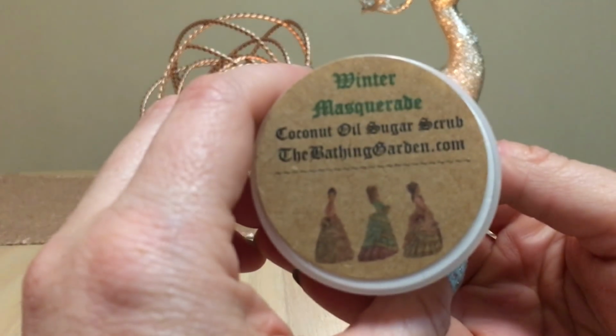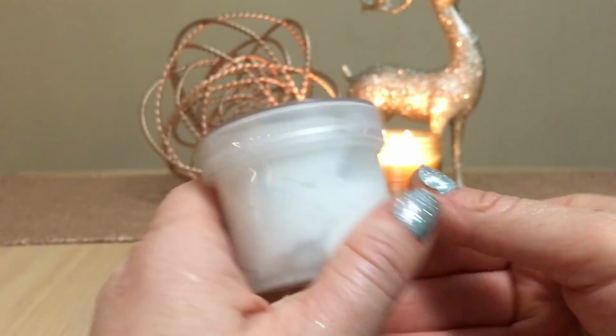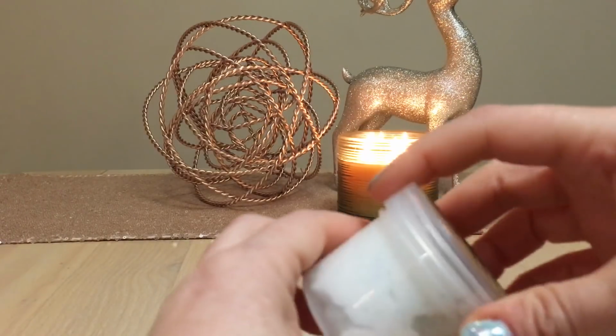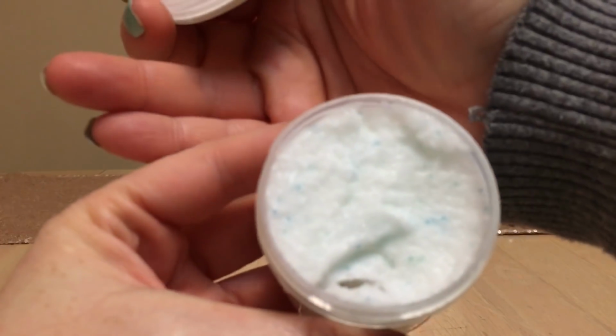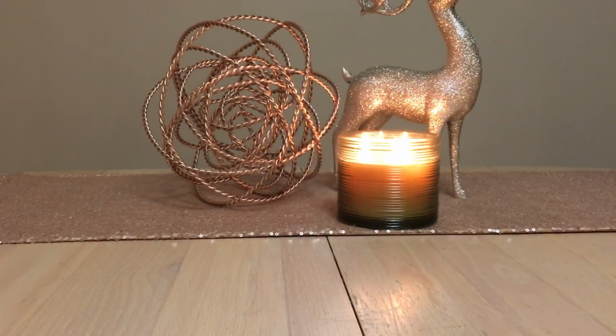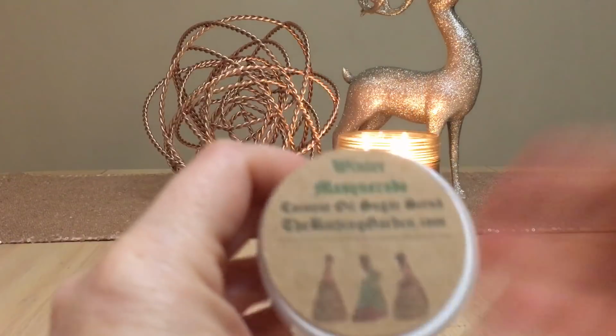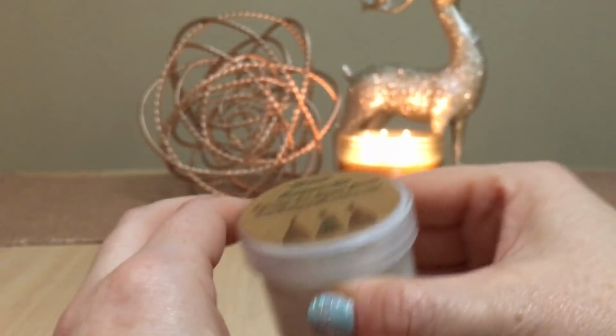I open it up. It's Winter Masquerade, and it's a coconut oil sugar scrub. Oh my god, that smells so, so good. And now I'll open this one up because it's not sealed, so you can sort of see there. Really nice scrubs. I love this one. I love the coconut oil on it. Me and coconut oil, I just love coconut as it is. So I love this. I look forward to that.